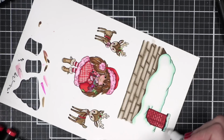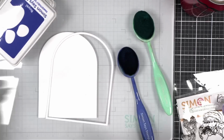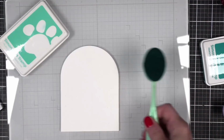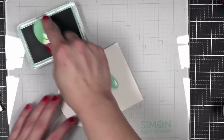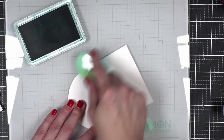Now, there are coordinating dies for this set. Full disclosure, I did use the scan and cut. I didn't have the dies at the time of filming this, so I did use a scan and cut to cut out everything. Next, I have a domed arch that I have used. This is a Simon Says Stamp product. I love these domed arches.